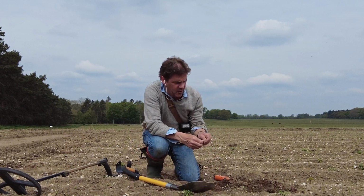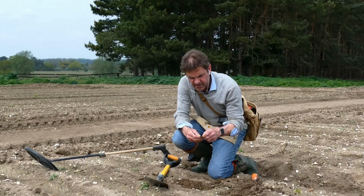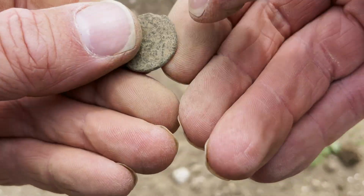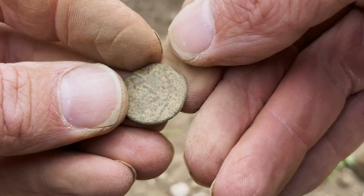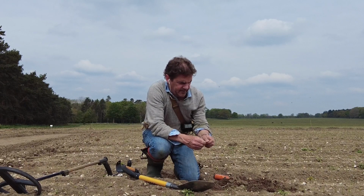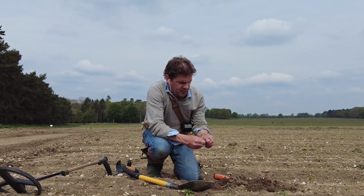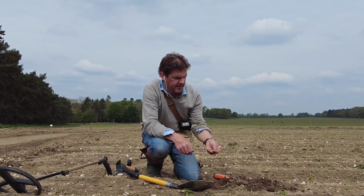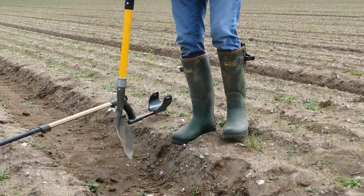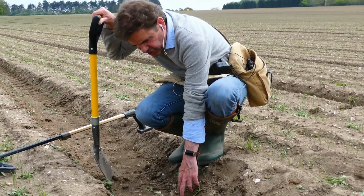Well, it's another little coin. And that's got some detail on it as well. Now that I think might be Constantine again. That's not a bad one either. I think that is, well, I'm not sure, but it will clean up, I think. Well, that's a nice touch and very unexpected, especially in this Roman section.